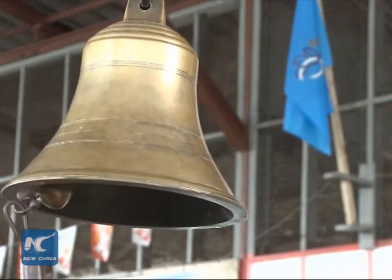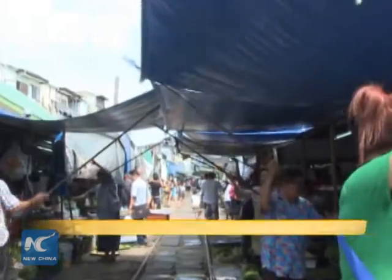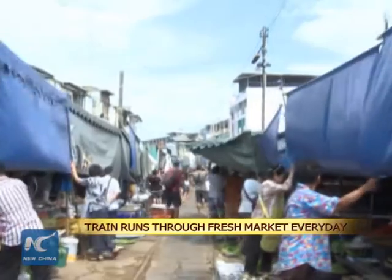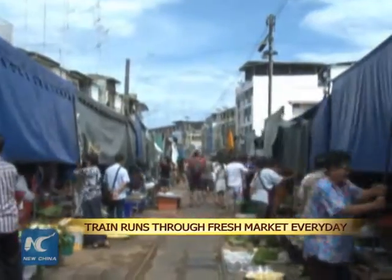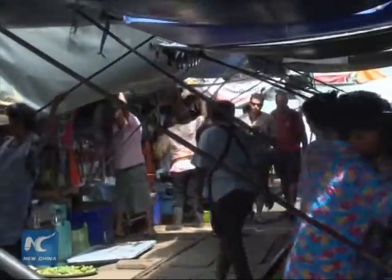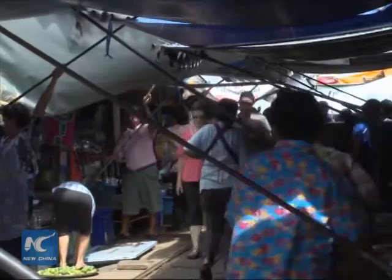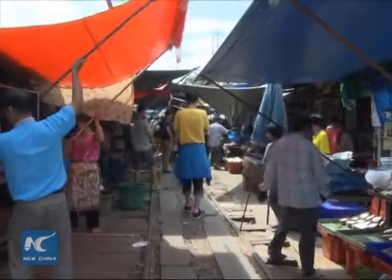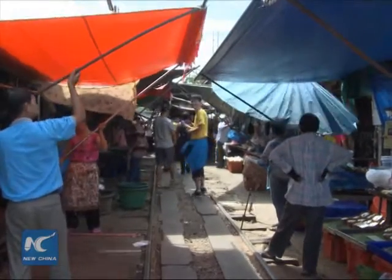A piercing siren sounds, and in a flash the market transforms. Shoppers disappear and stallholders whip away their produce. One moment you could see locals shopping for their vegetables. The next moment the vendors will scoop up their baskets and boxes and anything that lies over the track.